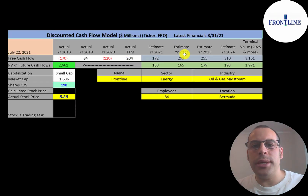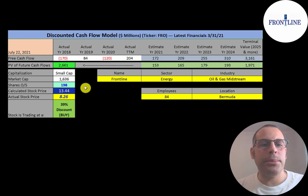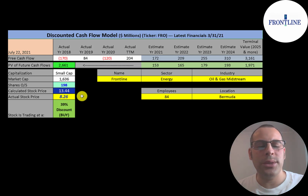We estimated 4 years of future free cash flows. We also estimated a terminal value, which is all cash flows past year 4, that's 3.2 billion. We discounted those numbers back to today using the weighted average cost of capital. We get a value of the company of $2.7 billion. We divide that by 198 million shares. And we get a calculated stock price of $13.44. They're trading at $8.26, so they're trading at a 39% discount. It's a strong buy according to the model.